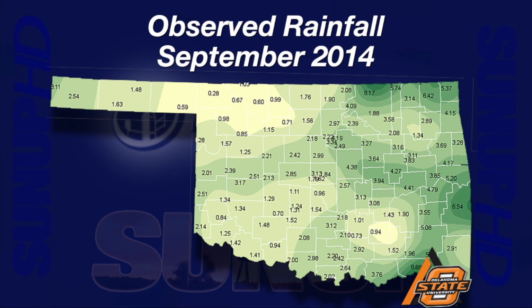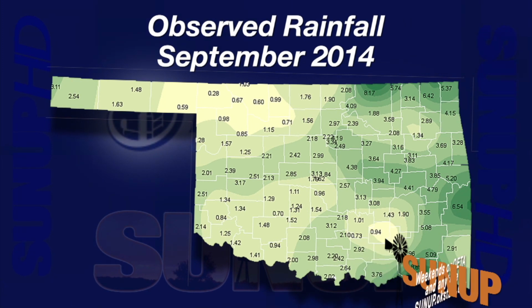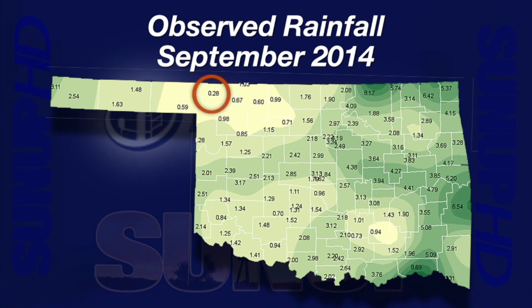Now, September wasn't much help for most, but folks in the northeast and southeast that got more than 8 inches were actually the lucky ones, but those areas were few and far between. Much of the rest of the state saw from less than 3 inches down to less than an inch. Buffalo, the best little town in the state and home of yours truly, had less than a half inch with just 0.3 inches. That's pretty dry.